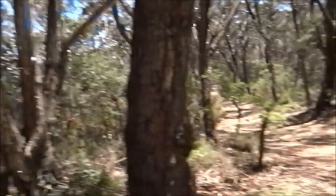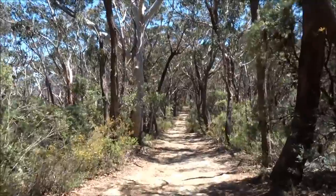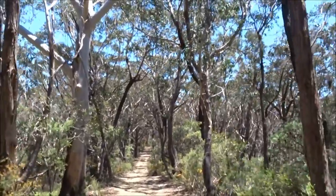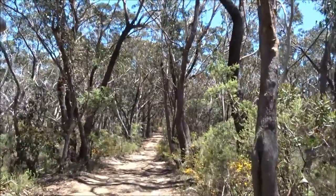Well, we're going to continue along here until we come to the other access into the valley, the Little Zigzag, returning by the track we just saw down to Pulpit Rock. By the way, this is not the Pulpit Rock at Blackheath. Quite different.